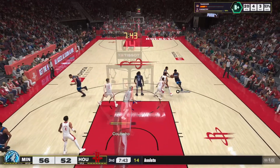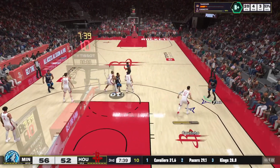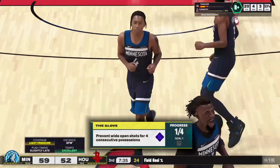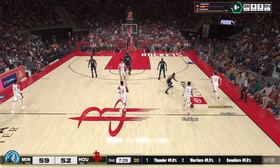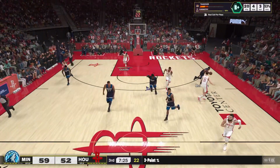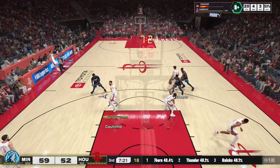Here's Dillingham, covered by Smith. Edwards, the pass to Reed. From behind the arc. Nails it from 3. Now it's a 7-point Timberwolves lead. And the defense is really allowing them too much room on the perimeter. Inside. Ooh, McDaniels with a steal. Outside Edwards.